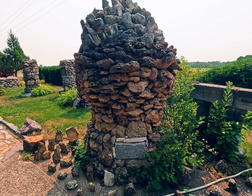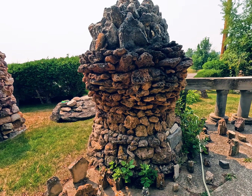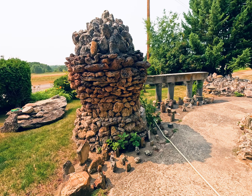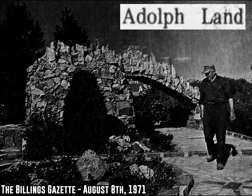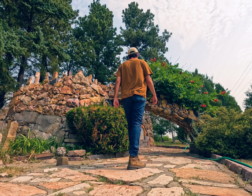Mostly because the creator of the pathway devoted such an incredible amount of time and energy into its creation. Adolf Land, originally from Germany, moved to Joliet in 1954 and soon after began work on the pathway, continuing its construction all the way up through 1980.